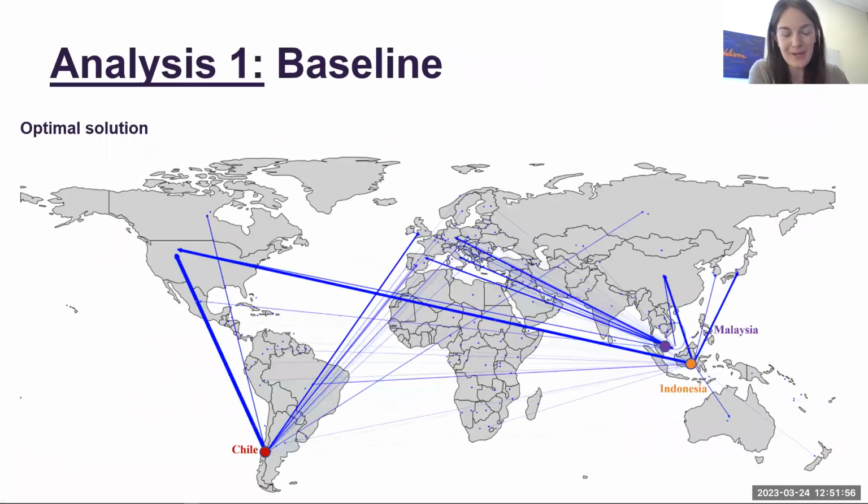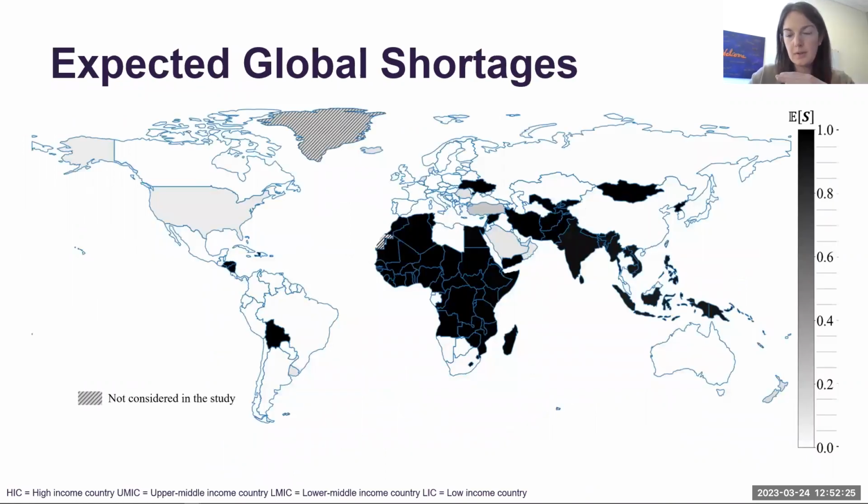Okay, so if we run the model with values at baseline, so this represents current status quo to the best that we can do, our optimal solution is to select 3 manufacturing plants. We have one in Chile, one in Malaysia, and one in Indonesia. These blue represent expected flow of the finished good. Okay, so this is sort of physical supply chain, what's going on. In the next slide, we'll look at the effect on shortages. And so the white color represents 100% available in expectation.